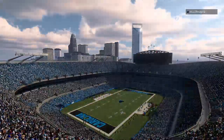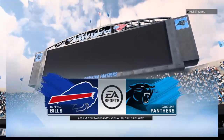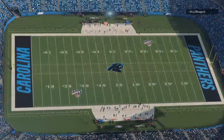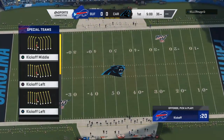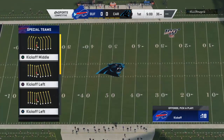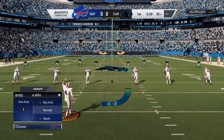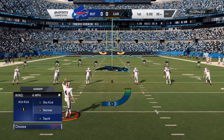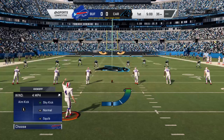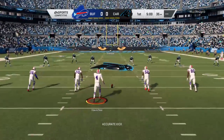The NFL on EA Sports brings us to North Carolina and Bank of America Stadium here in Charlotte. Just a few moments ago, this building was shaking as the Carolina Panthers emerged from the tunnel here in Charlotte. They are ready to go as the Panthers are set to match up with the Buffalo Bills. Here's Hauschka now to kick it away.